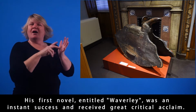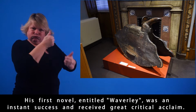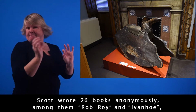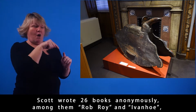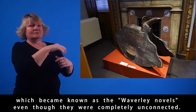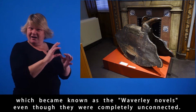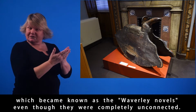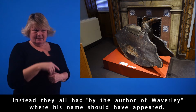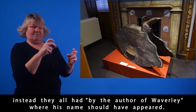His first novel, entitled Waverley, was an instant success and received great critical acclaim. Scott wrote 26 books anonymously, among them Rob Roy and Ivanhoe, which became known as the Waverley novels, even though they were completely unconnected. None of the novels bore Scott's name. Instead, they all had "by the author of Waverley," where his name should have appeared.